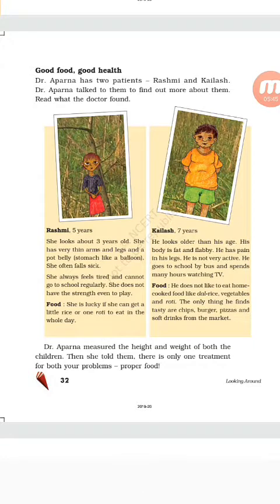And Kailash was a 7 year old boy. He looks older than his age. His body was fat and flabby. Flabby means soft, loose and fleshy. He has pain in his leg because he has heavy weight and he is not very active. He goes to school by bus and he spends many hours watching TV. So most of the time he rests. That's why his leg pains due to heavy weight.